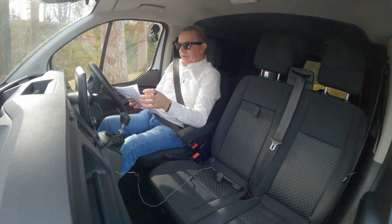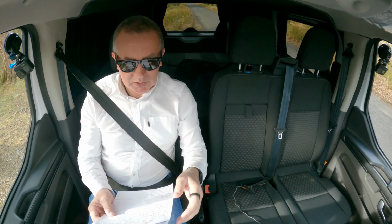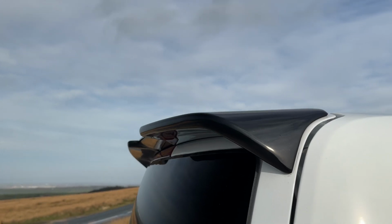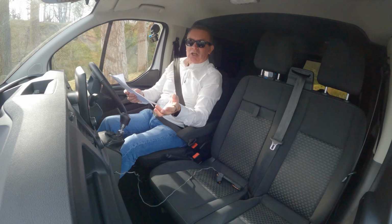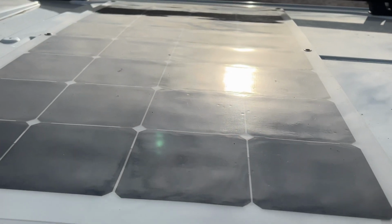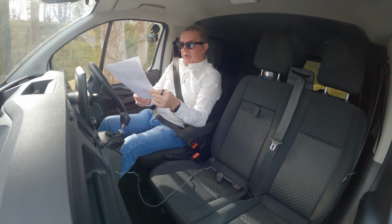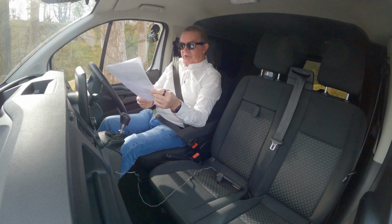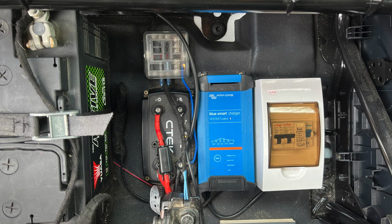So, cruise control, heated screen, electric folding mirrors, aircon, parking sensors, colour-coded bumpers, tow bar. Another thing I forgot about, the tow bar, roof bars, the rear spoiler, integrated rear spoiler, front splitter, alloy wheels, black alloy wheels, the conversion, side and rear privacy glass with blackout curtains, 140 watt solar panel, that's on the roof there, Vamoose running rails, I'm assuming those are the sidebars, 240 volt hookup, LED lights in it, and I think that says Victron smart charger.